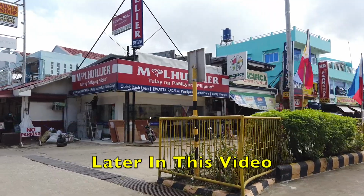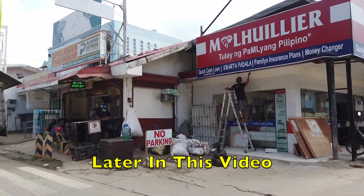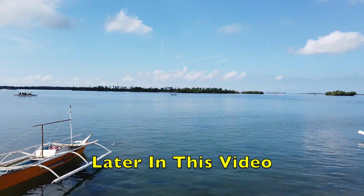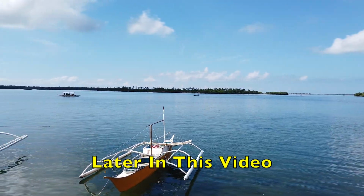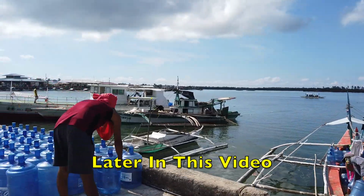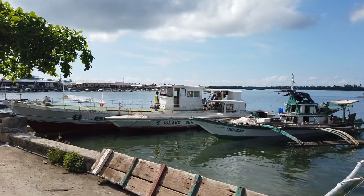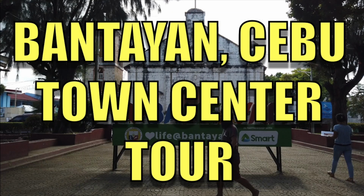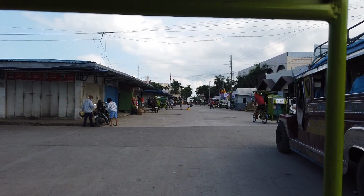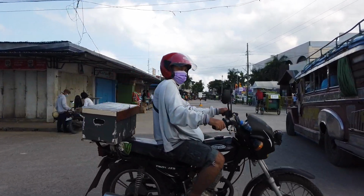So you can see there's a lot of commercial sites. Cebuana Lhuillier are the pawn shops, Mercury Drug around here, but look at the beauty of that. And these are the boats that you can go as passenger. So this video is about the tour of Bantayan Town Center.